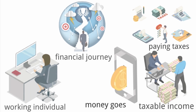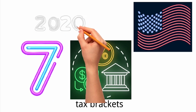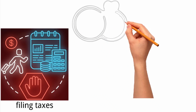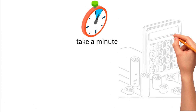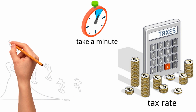Let's dive right in. There are 7 established tax brackets in the United States, and the following is what is current for the 2020 through 2021 year. We will make this simple and assume that you are a single individual filing taxes. For those that are married or head of households, please take a minute to research your respective category's tax rate. It will be very easy to research, so follow along.